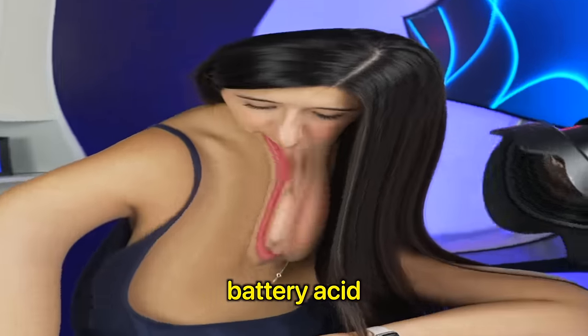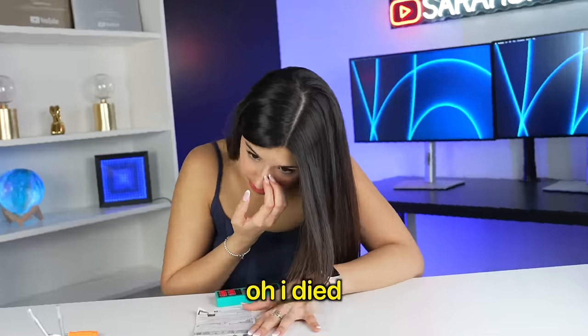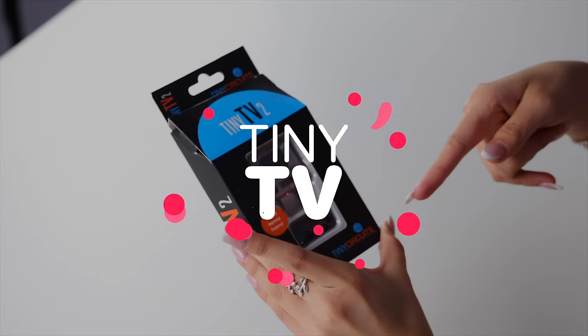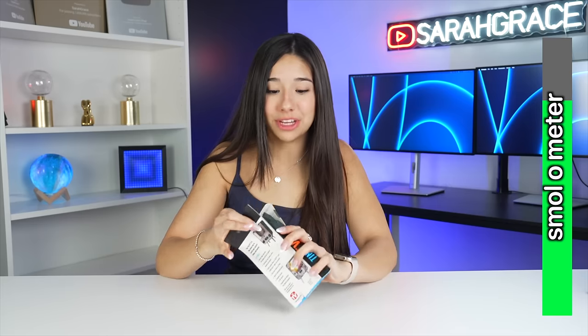Real fashion battery acid. Oh, it died. That was short-lived. Our mini TV exploded and it doesn't work. So, you know, the tiny products so far are not doing so hot. To take its place, we have another tiny TV. Let's hope this one works better. It's even smaller though, so the odds of it working better are tiny.